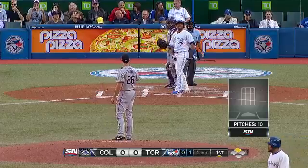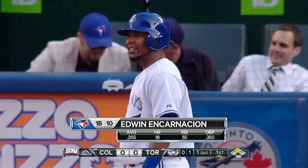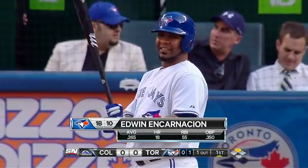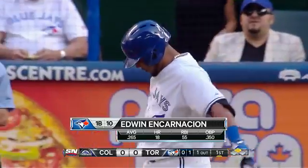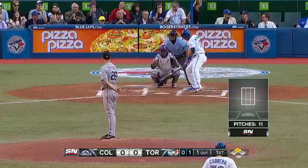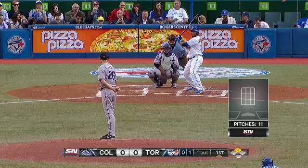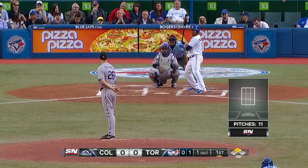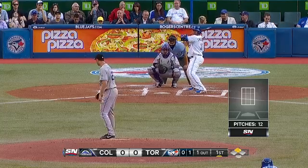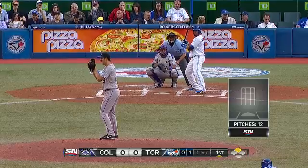Edwin Encarnacion goes after the first pitch. .265 on the season for Edwin. He's at first base tonight as Adam Lind is the DH. Blue Jays with a chance to score early. Cabrera at second.